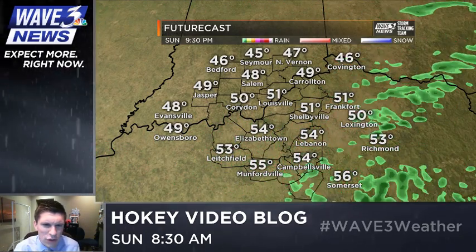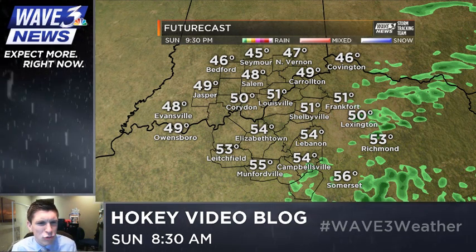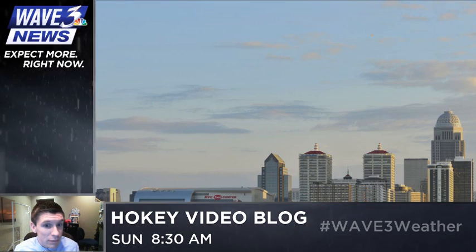We may see a few additional showers try to move through tonight with another wave of energy. I'm not real confident on that. It may still be dry. I think we'll be dry after at least 10 o'clock, though. Temperatures get down to the 50s by 9:30, but even cooler after that point.